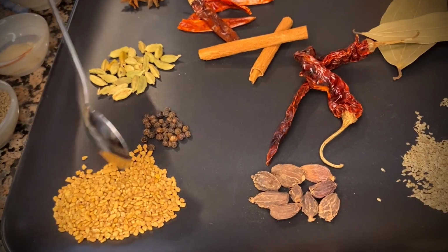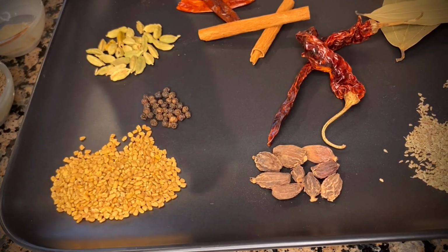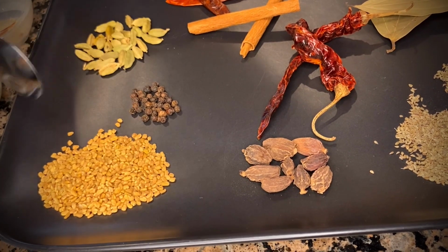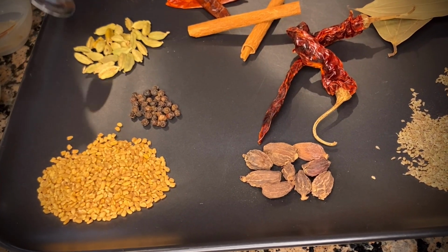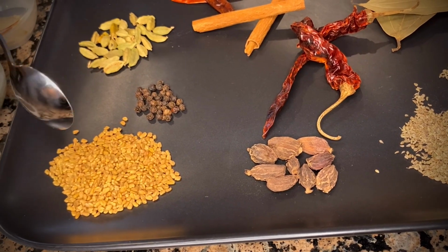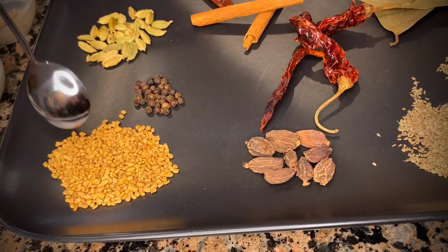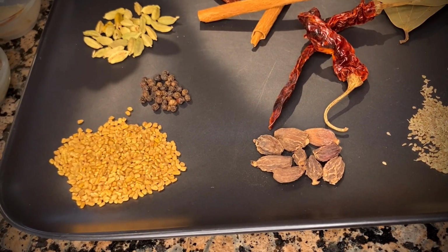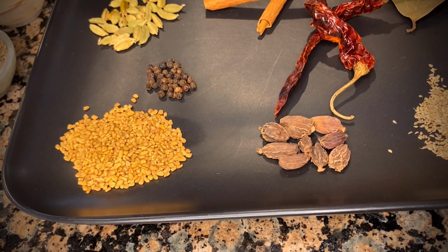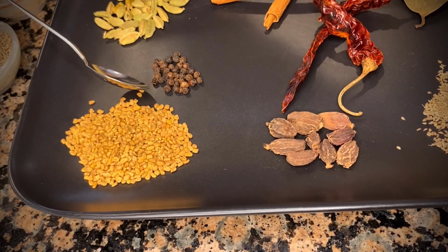These are not used in a lot of dishes, but certain dishes that do call for them really hit a whole new level once you add fenugreek seeds to them. Punjabi curry is one of those dishes. You must add fenugreek seeds to your Punjabi curry. Or if you were making potato and carrot vegetable, you would use fenugreek seeds there as well.